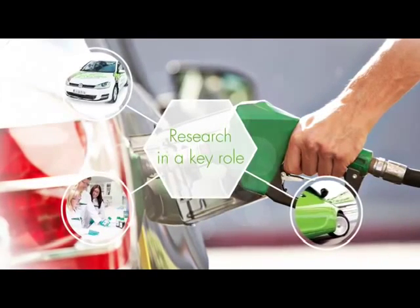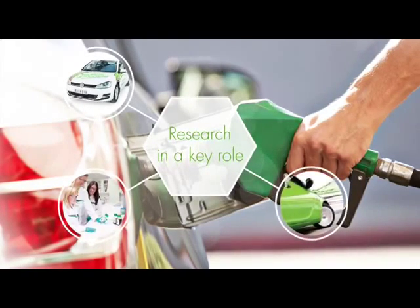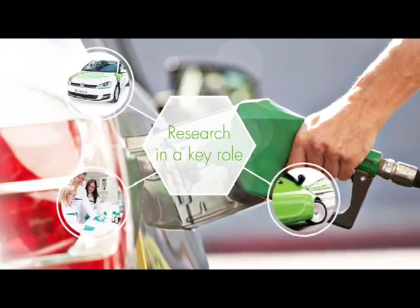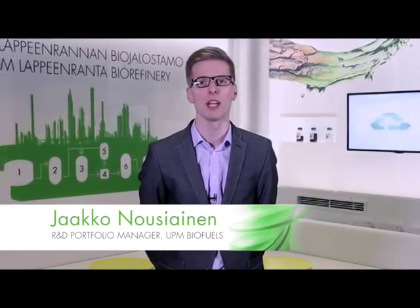UPM's new biorefinery takes shape in Lappeenranta. To a great extent, this is thanks to our own research and development team in the UPM Research Center, part of our innovation in wood-based advanced biofuels. Welcome to UPM Research Center. The first steps for UPM biofuels, namely the idea of producing renewable diesel from crude tall oil, was born here. It has been developed further by our researchers and key partners.